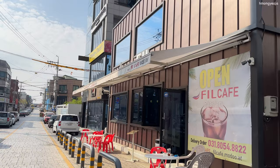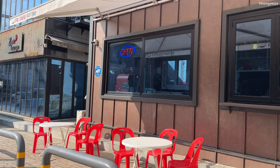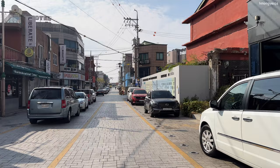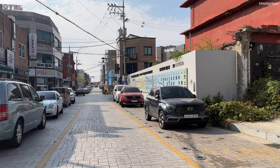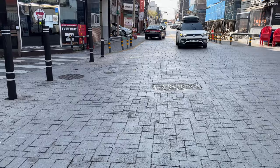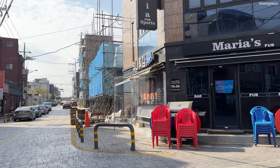Bistro. Oh, Filipino cafe. Is this Filipino? I'm not sure. I should have worn my hat today. It's very hot today, even though it's like fall. Okay, continue down this road. It's just more pubs. I think there's nothing down here.